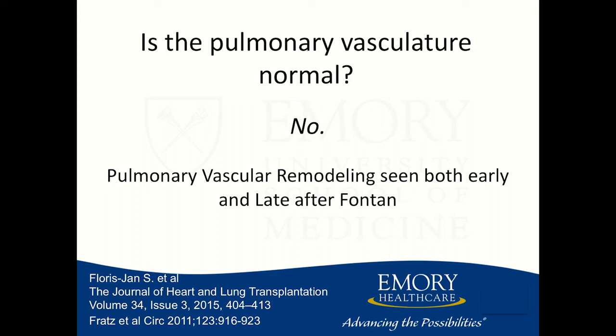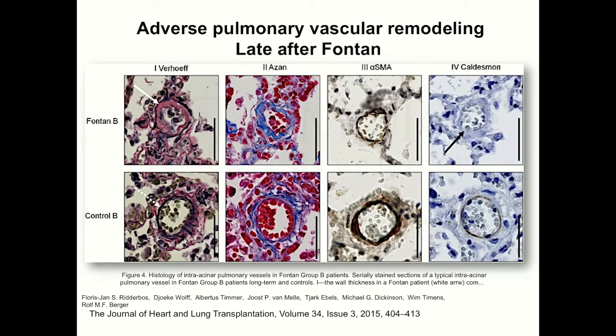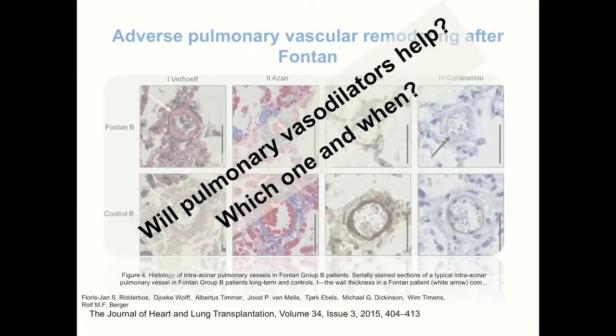And that occurs late after the Fontan, and it's thought maybe to be due to this non-pulsatile flow, this abnormal flow pattern through the lungs. But we really don't know. I'm sure somebody knows, but I don't know. But this is kind of what it looks like. This is that late remodeling of the pulmonary arteries, and this is a normal. I don't know what the normals died of, but it wasn't pulmonary disease or Fontans.